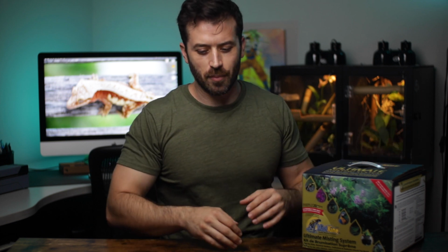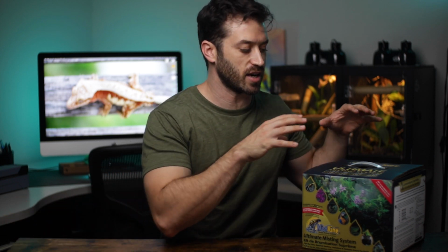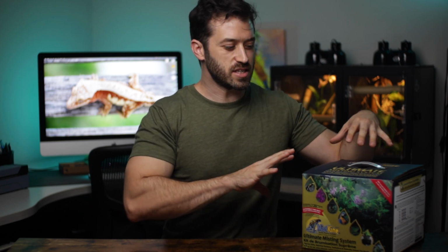Now, I've tested and used the Monsoon system before for just a couple cages here and there. I still have a couple of those running. Those work pretty well, but if you need multiple cages misted on an automatic timing system, definitely my recommendation, go with MistKing. Out of all of the systems I've used, this is the most customizable too.